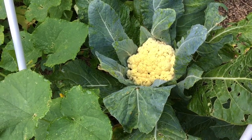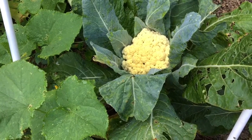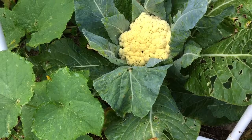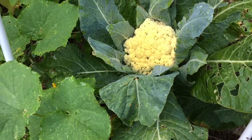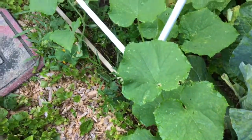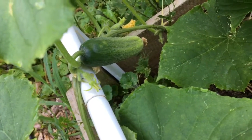So I'm over in the garden behind the house, and I've got a lot of things I could be harvesting, but I have no room for. So this cauliflower, I'm probably going to harvest and give to my sister this weekend. And I've got some Monica purpose cucumbers coming on. I think I will harvest this one today.